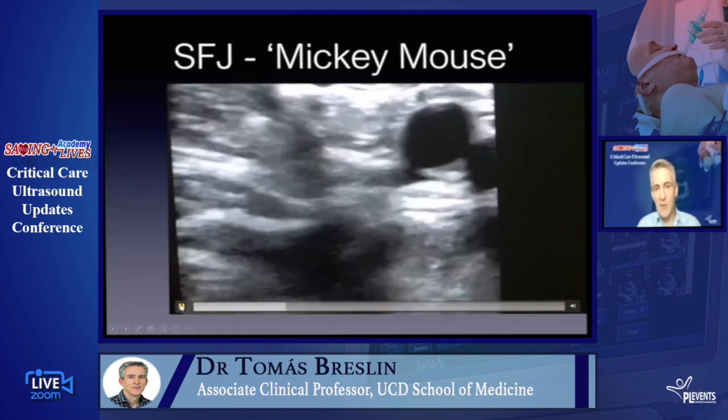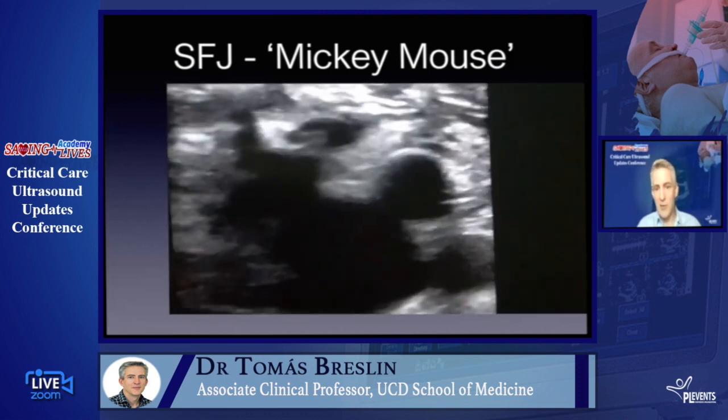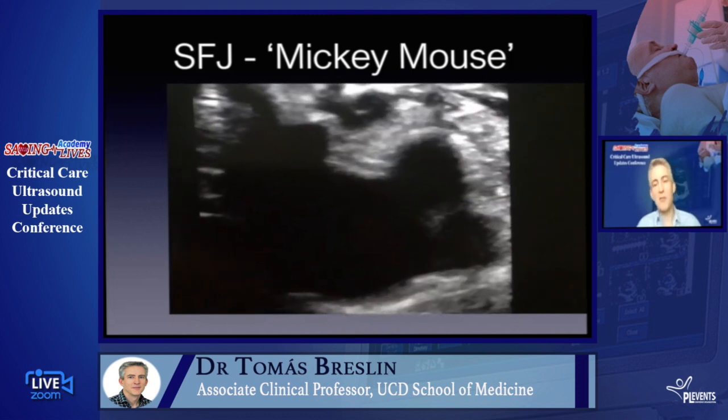And it's nice to get a good complete compression, complete effacement. And that is compression ultrasound. It is very simple. It's very basic. It's not complex. It's not like echo. It's very easy to do, especially in a patient with a low BMI.